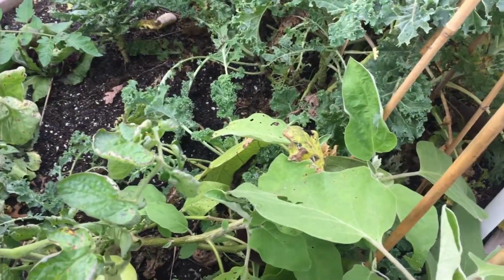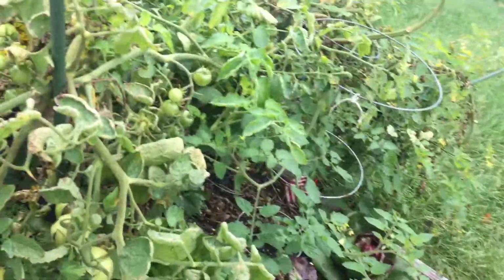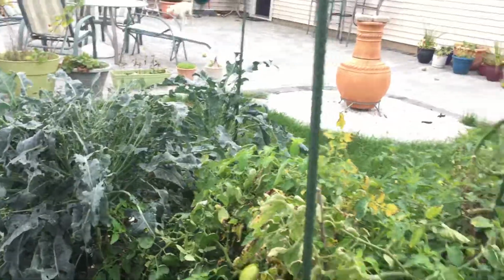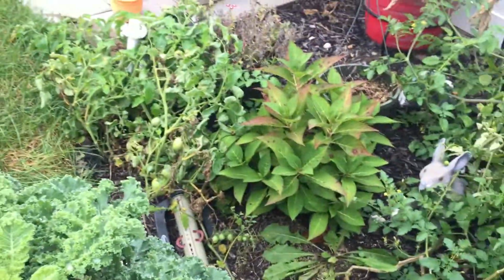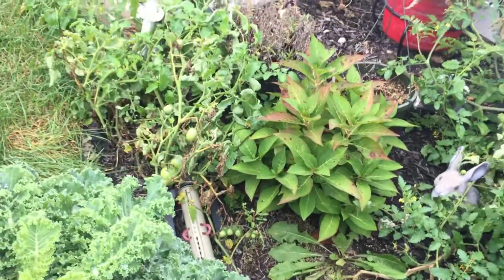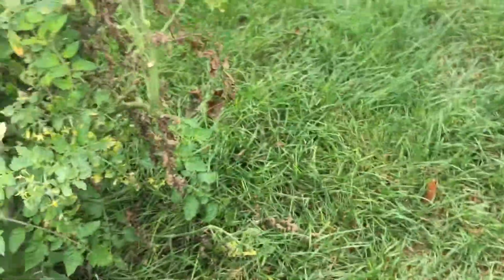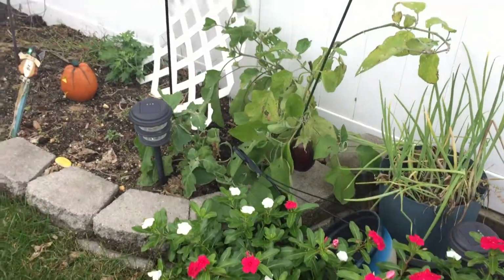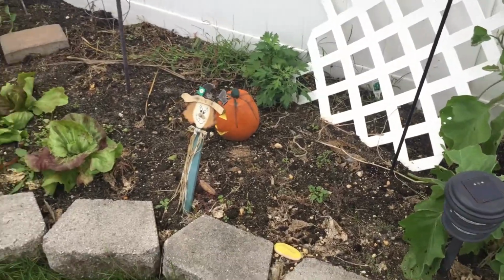We'll see. Then, let's see if I can scooch over this way. Oops. Is that everyone? I think that's everyone over here. This has been a mess to get through. Let's see. 1, 2. Alright, I'm free. And I took a bunch of kale with me. So then over here, we have the one eggplant I was mentioning. And then this is all done.